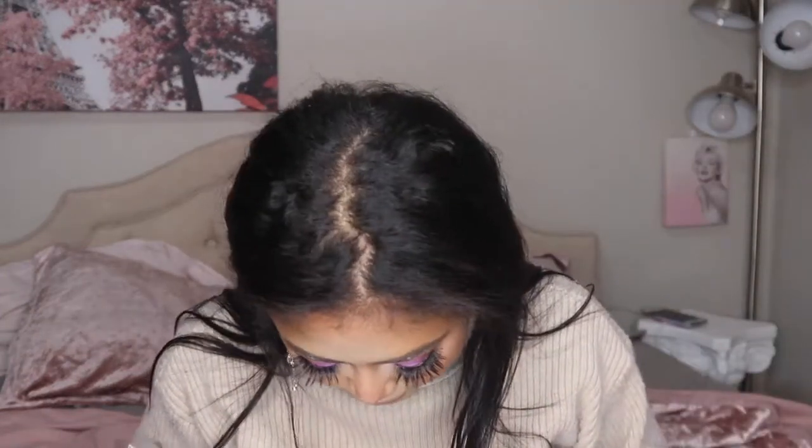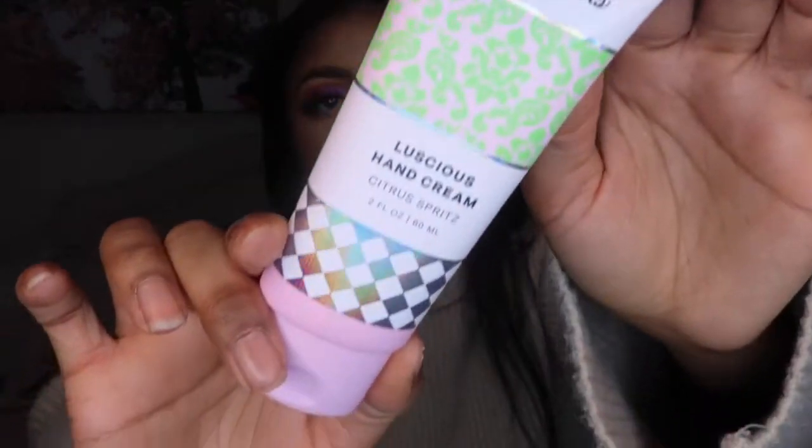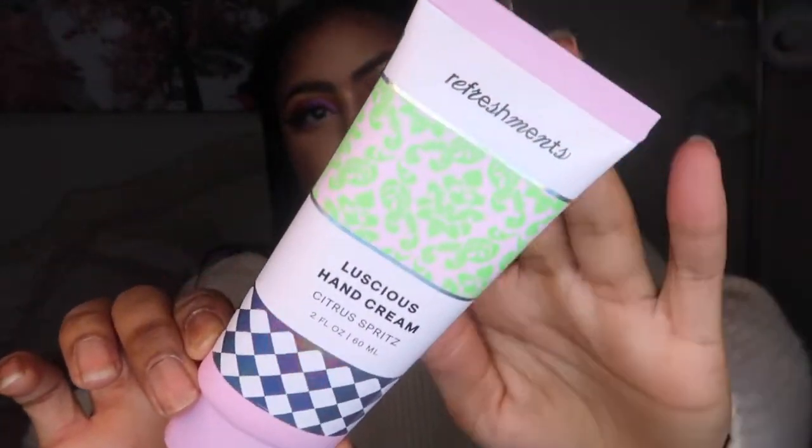All right, the next thing that I see in here is from a brand called Refreshments, and it's a luscious hand cream in the scent Citrus Spritz. And this is what it looks like. Very, very beautiful packaging, very fitting for the springtime.